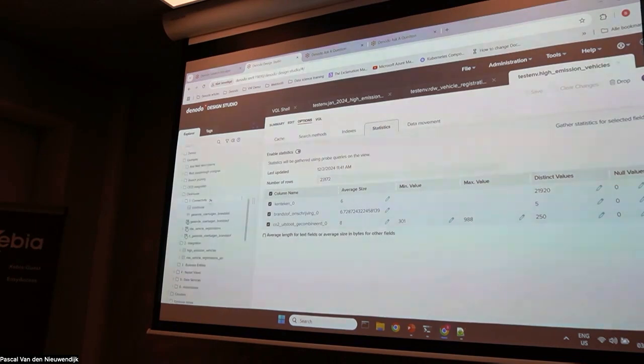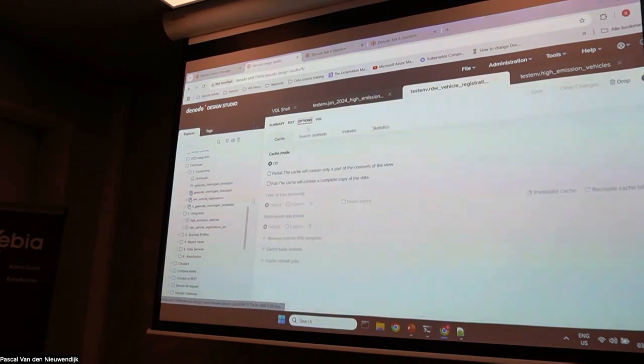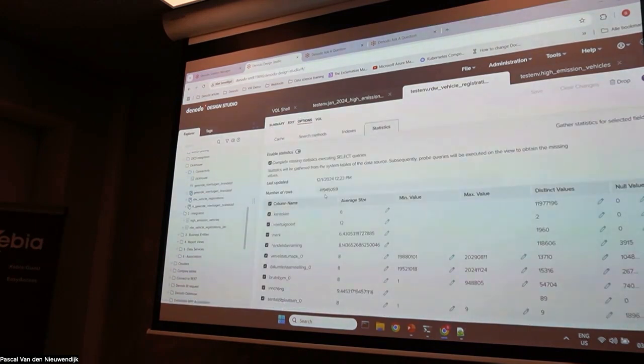And we take a look at the RDW table options, statistics, there are quite a few in here. It's not in the billions, but still, it's running on my small laptop, right? Not 48, of course.